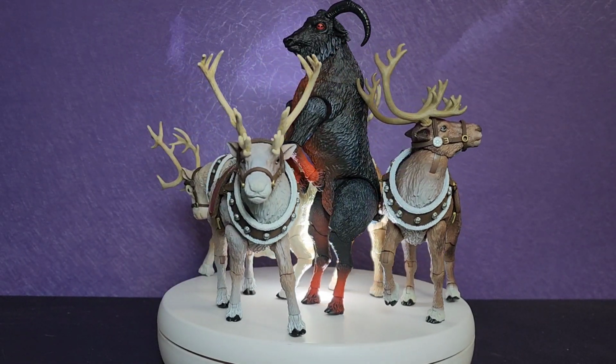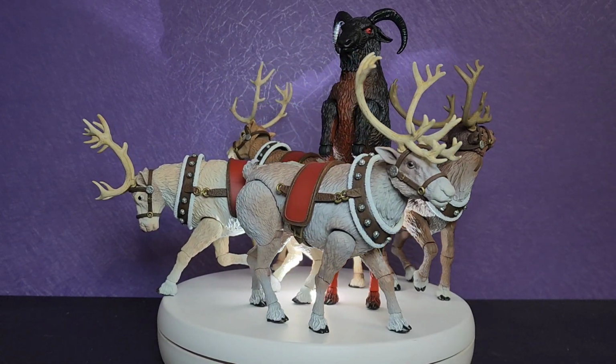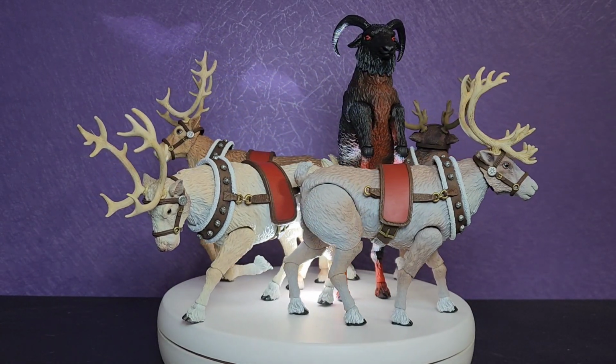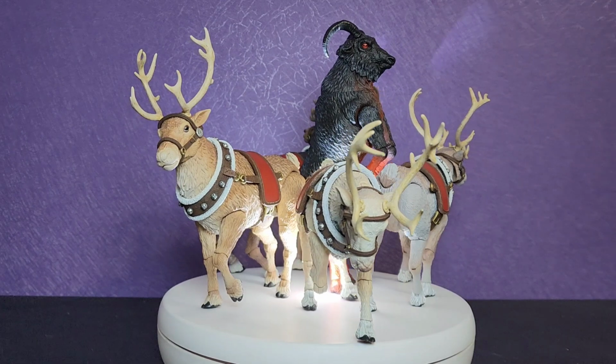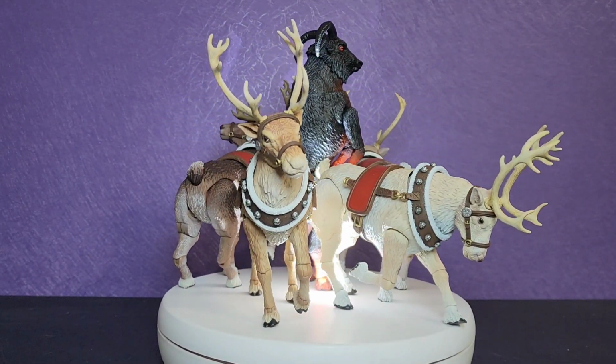I think what would have been really nice is if we didn't have to buy the head pack, and that they did what they did with Gorgon. I mean, the head pack was only $25. I don't think that's bad at all. But with Gorgon, he came with 2 heads, so I kind of wish they just did that to avoid having to spend the extra $25. Am I being greedy here? I don't know. Let me know.